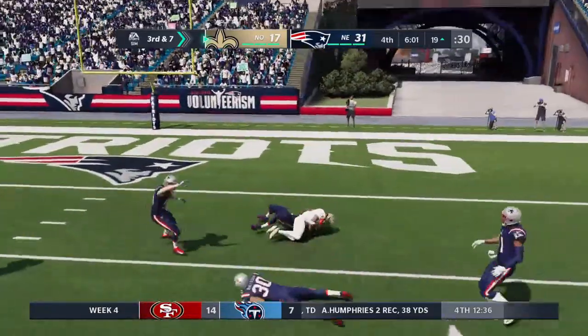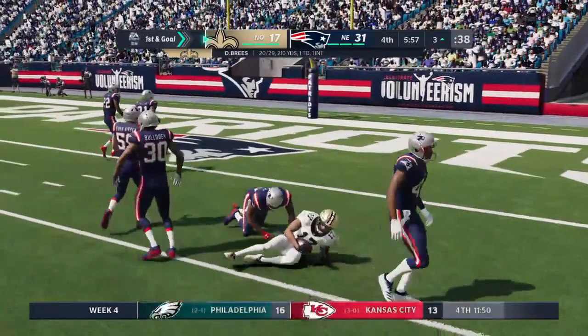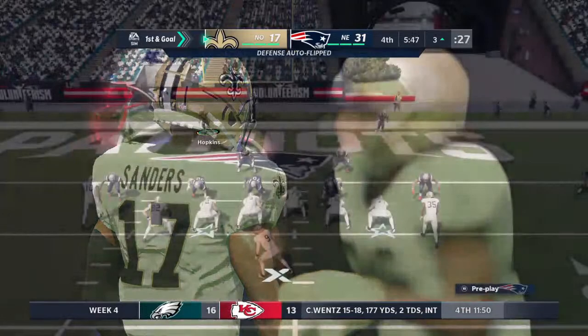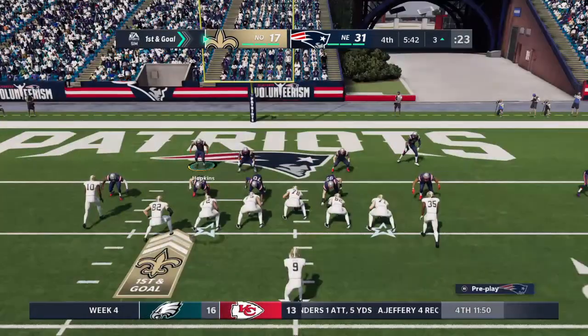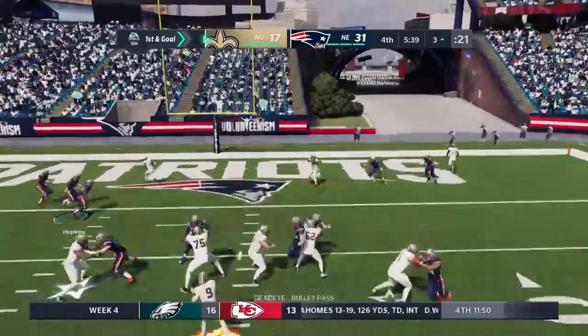Got a man. He finds Sanders. And stopped a few yards shy of the goal line at the 3. They're able to convert on 3rd down, and that sets up a 1st and goal. 1st and goal, and they got to be thinking a chance to get right back into this football game.